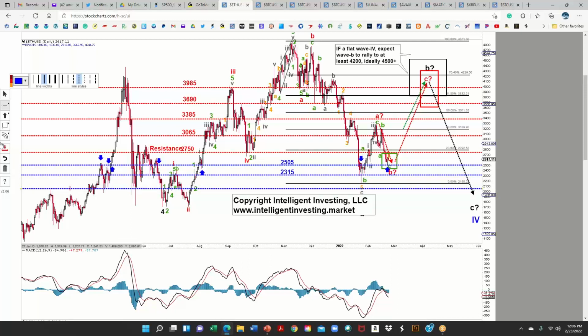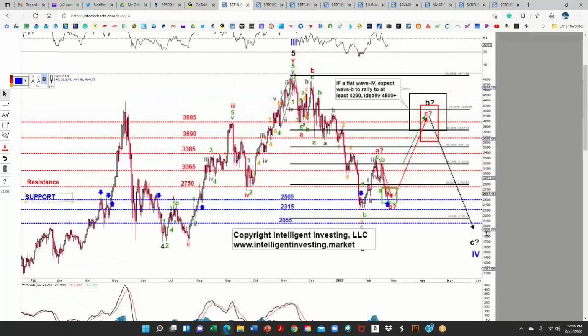I would say 20.55. So we have to keep a good eye on all these support levels. Resistance needs to go to the upside, otherwise we are going down. Very simple. Very, very simple.